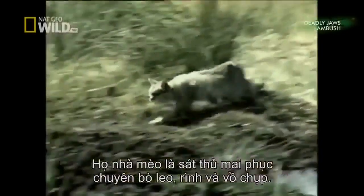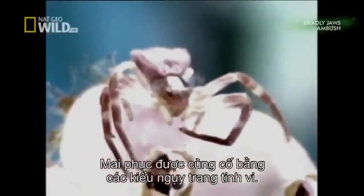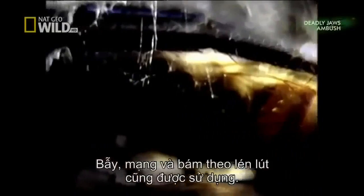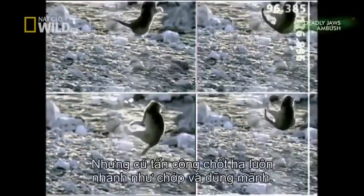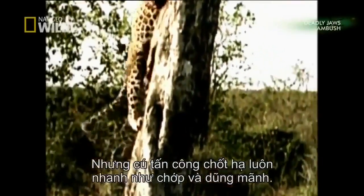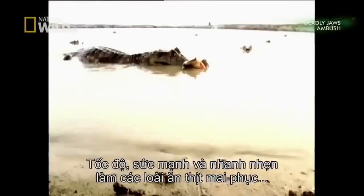Cats are typical ambush killers, creeping, waiting, and pouncing. Ambushes are enhanced by sophisticated camouflage. Traps, nets, and stealth are also used. But the final strike is always lightning fast and very powerful. Speed, strength, and agility make ambush predators built for the kill.